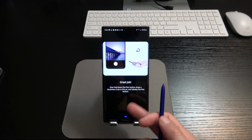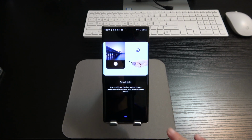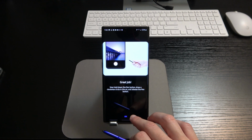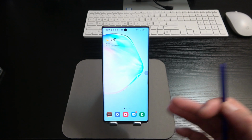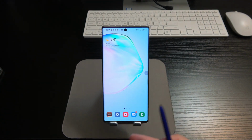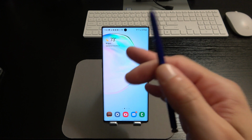Okay. So it said great job, so if you do it correctly, it's going to give you a little positive reinforcement there. Great job. Now hold down the pen button, draw a clockwise circle in the air, and release the pen button. Okay. Whoa. Well, okay. So you get the gist. There are different little air gestures that you can do to not have to touch the screen.